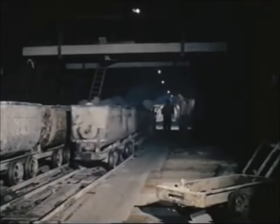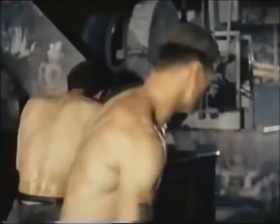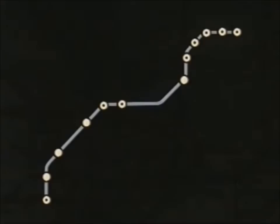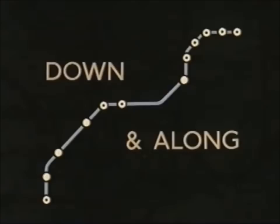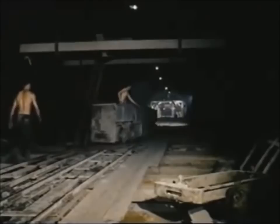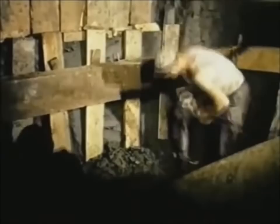Simultaneously, large-scale operations are taking place at 35 work sites, all along the route of the new Victoria Line. Work on the new Victoria Line will continue for several years, and from time to time, films will report on its progress. To 50 feet down in the London clay, the 21-foot tunnels for 11 new stations and 25 miles of 12.5-foot running tunnel, tunnels for pedestrian subways and escalator shafts and ventilation ducts are being cut.